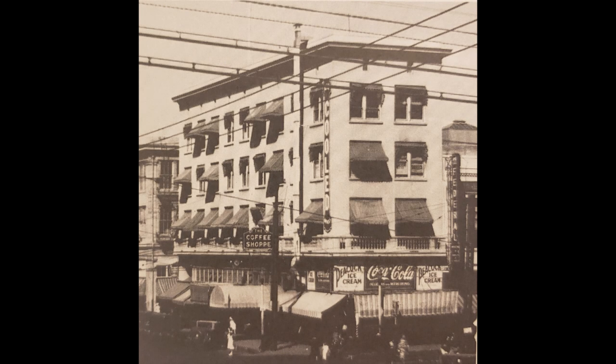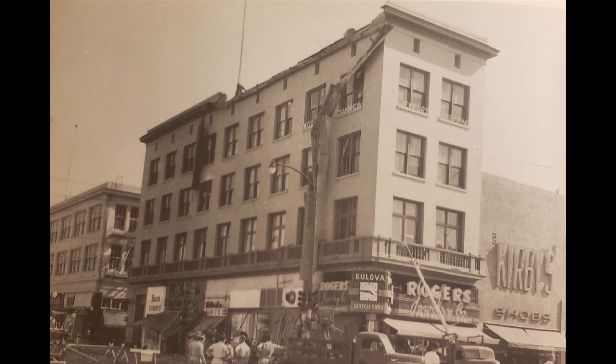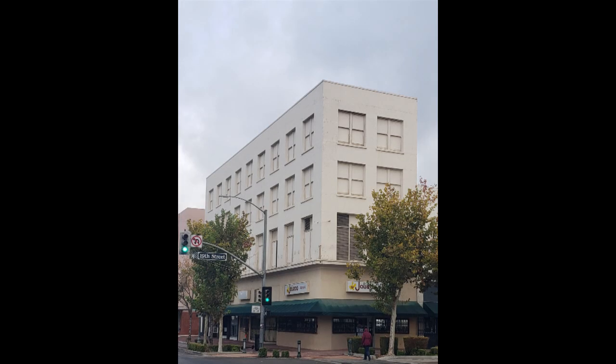This is the Hoskins Building about 1945. This is at 19th and Chester in the northeast corner. This is what it looked like in 1952 after the earthquake. This is what it looks like today.